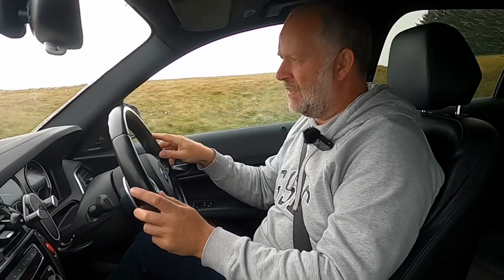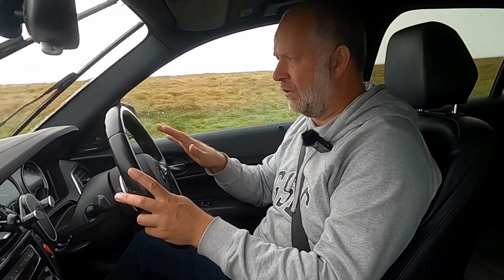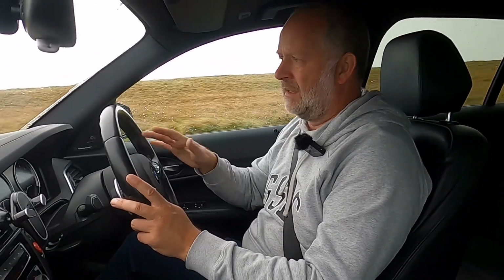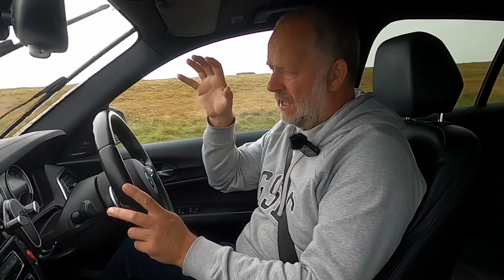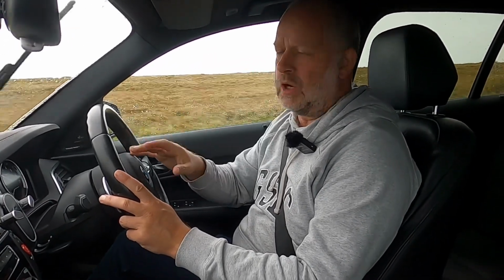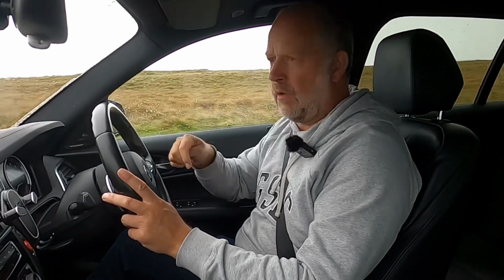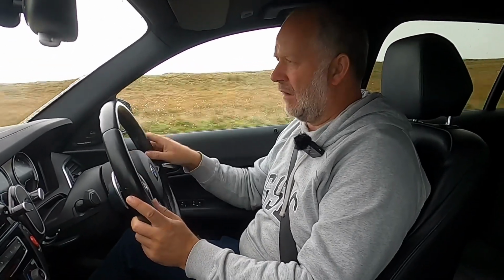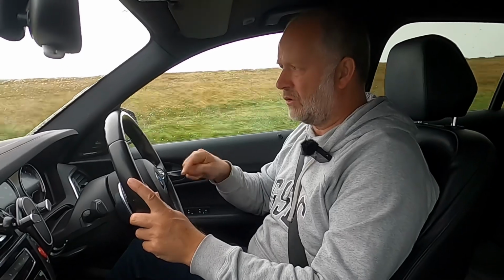What has been impressive in these terrible conditions is the grip levels the 140's found. Really, really high grip levels, and just to be clear, grip is the feeling between the tyres and the road. Traction's all about deploying power through the driven wheels. But grip levels were really, really high on the 140. It's just the traction, just deploying all that power to the two wheels.